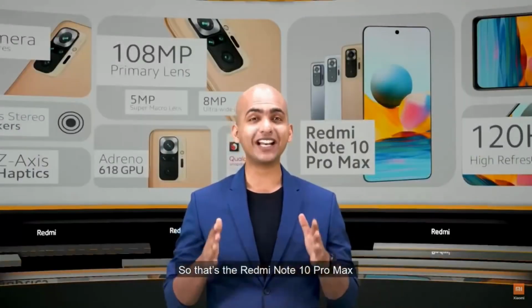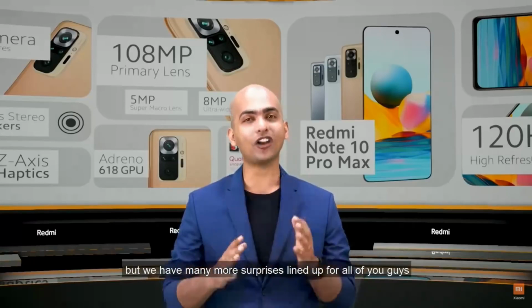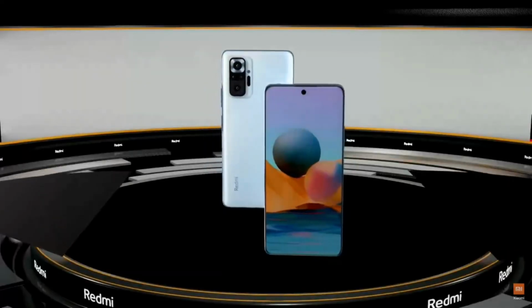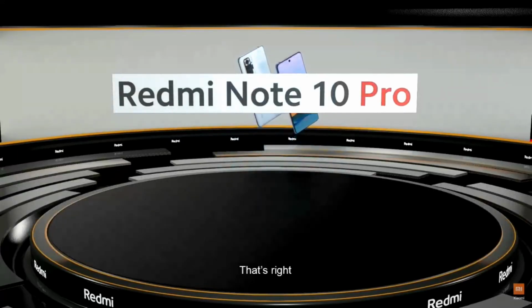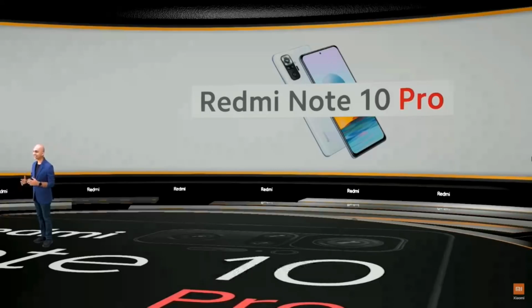So that's the Redmi Note 10 Pro Max. But we have many more surprises lined up for all of you guys. So presenting the next device, the Redmi Note 10 Pro. That's right. We are launching Redmi Note 10 Pro along with Redmi Note 10 Pro Max. So let's get into the details.